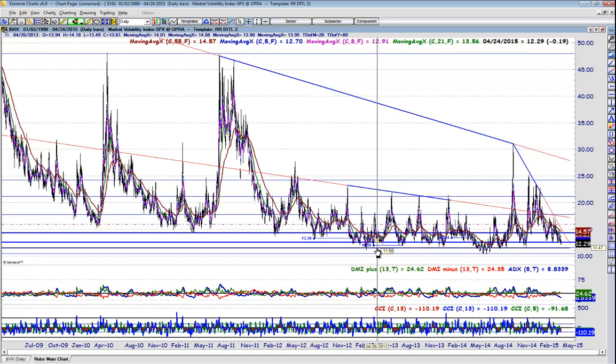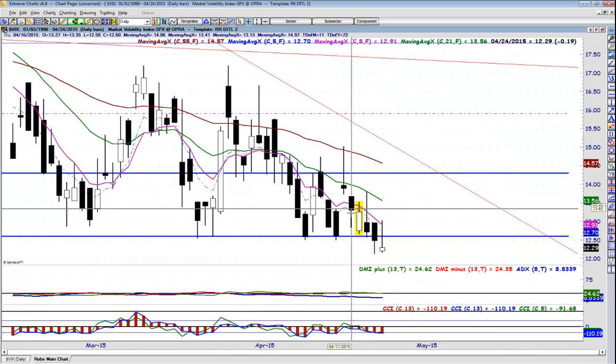So remember, the VIX, excuse me, is a contrarian indicator. So when the market is up, the VIX is down. When the market is down, the VIX is up. The VIX is a fear factor, I call it. It is the increasing fear in the market. It's a gauge, a measurement of it. So right now, fear is down. People are happy. They're excited.